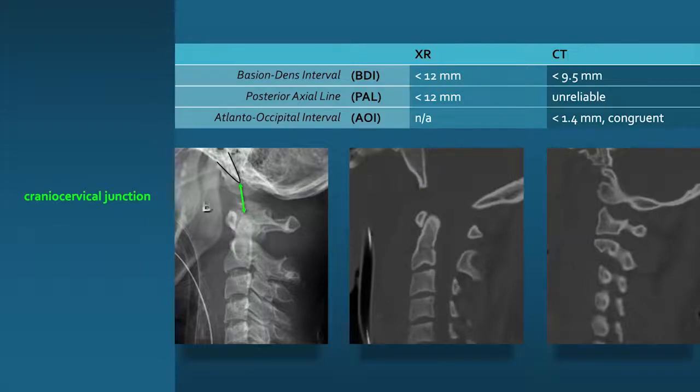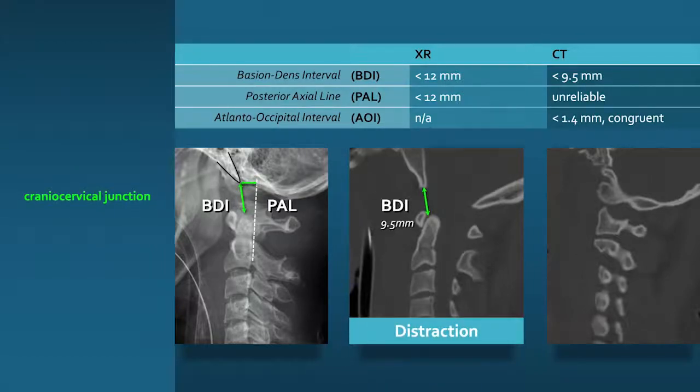So on the radiograph, we see again our basion-dens interval and our posterior axial line. On CT, we can measure this better. So again, 9.5 millimeters maximum. Most normal people are nowhere near these sorts of numbers anyway. And on the parasagittal views, we're looking at the atlanto-occipital interval. So looking at basically the congruency and any spacing between the occipital condyles and the lateral masses of C1. And so that's our atlanto-occipital interval. And that would suggest subluxation in this particular case because they're not congruent as opposed to being just too wide.